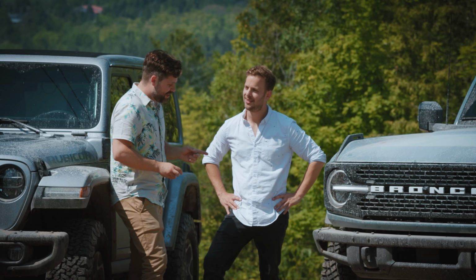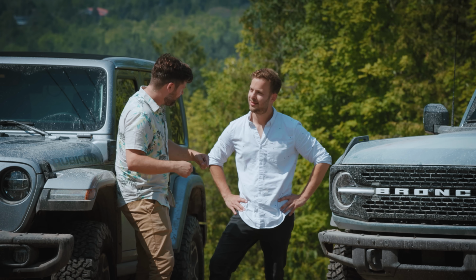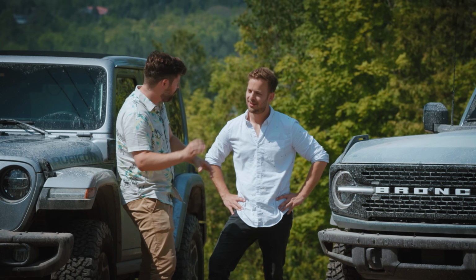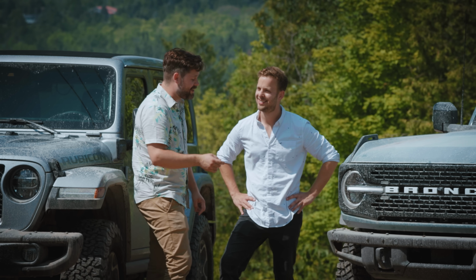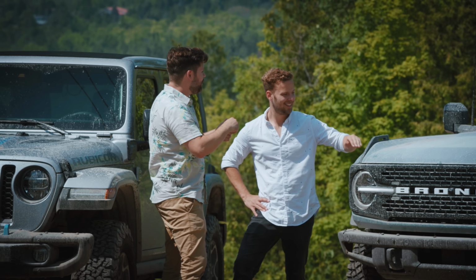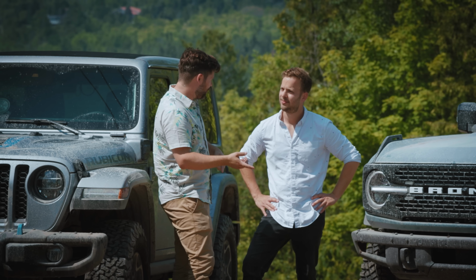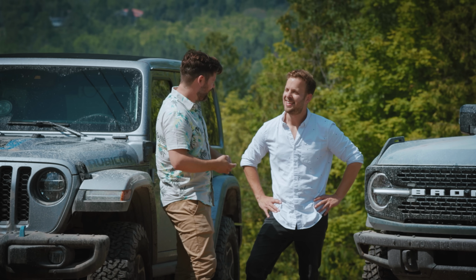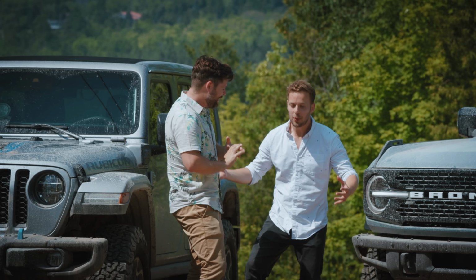If you go one trim down and get the Badlands, then you get the rubber floors with the drain. Oh, so you can murder people. You can spill stuff. Yes, spill stuff. And wash them out with a hose. And then you option the Sasquatch package on top. Oh, okay. They're actually calling it the Bad Squatch. I feel like they think that sounds cooler than it is. It's not actually that cool.